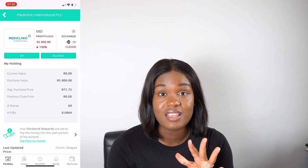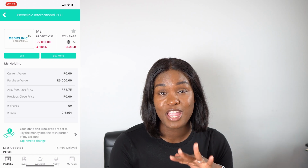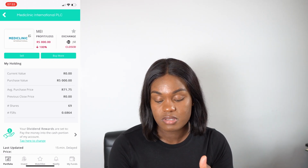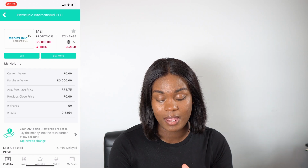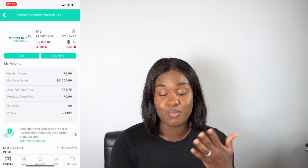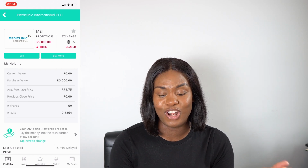I was even thinking that once I'm ready to start investing my actual money, Mediclinic will take a big chunk. But I'm still going to keep an eye on this and see why. I really haven't done any research to see exactly what happened. I was surprised this morning when I opened it and saw that I lost all that money.